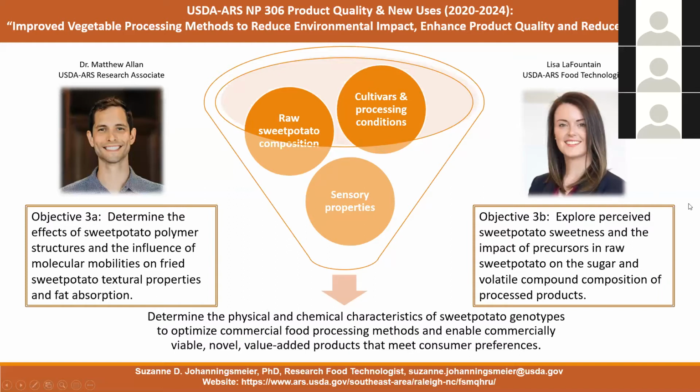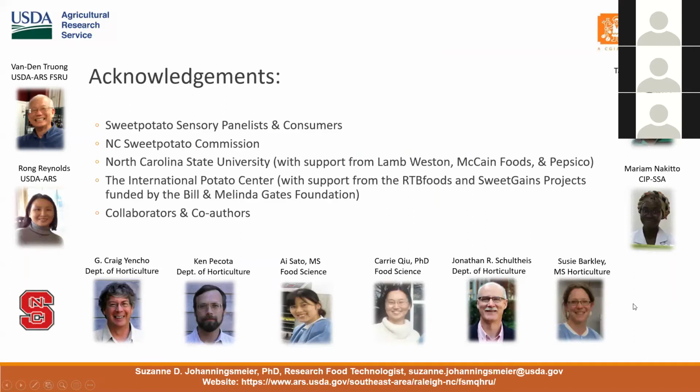And newly onboarded with us, Ms. Lisa LaFountain, who was previously a student with me, and some of you got to meet when we came to Uganda in 2018. We were able to hire her as a permanent support scientist in March, so I'm so pleased to have her back with me. She'll be splitting her time between pickled vegetable research and sweet potato work, with a focus on helping with the descriptive sensory analysis panels. Specifically, we want to look at how volatile compound compositions can play into the perceived sweetness of sweet potatoes.